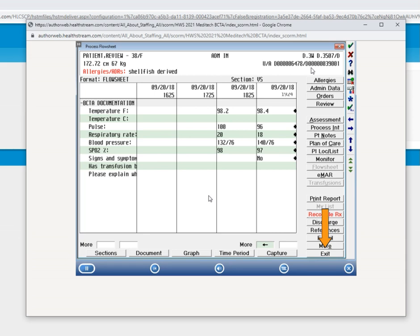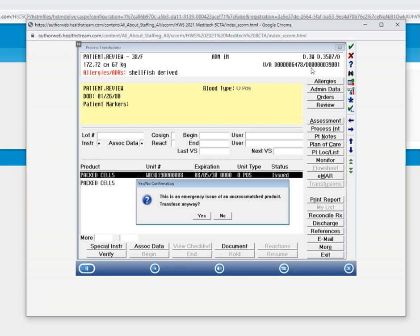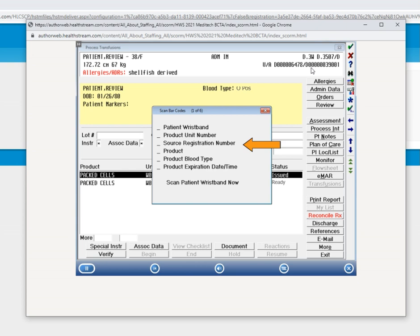In the lower right corner, back will return you to the transfusion screen. Highlight the unit, and product verification starts in the lower left corner. You'll see this message if your unit is uncrossed. This is the list of items to be verified. Below is the prompt of what to scan next.